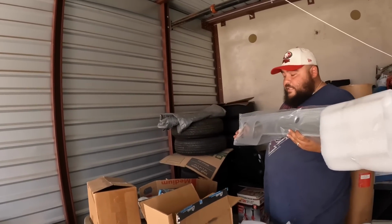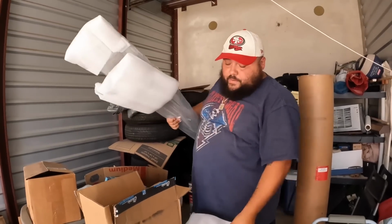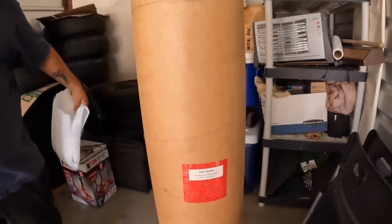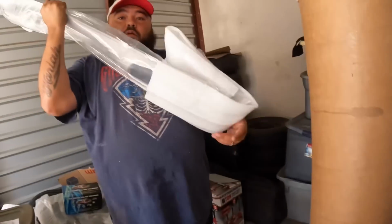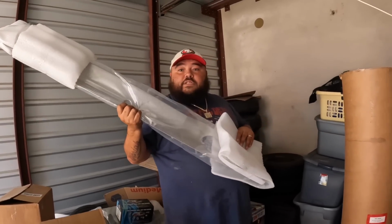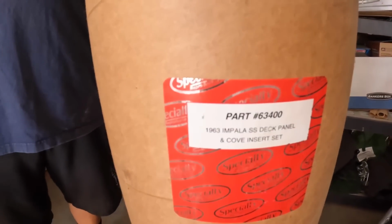What was that thing we found? 63. This is probably whatever to that is. That could be some money. Look, part number. 63 Impala SS deck panel and cove insert. So what does that mean? Nice. 63 Impala SS. Deck panel and cove insert.